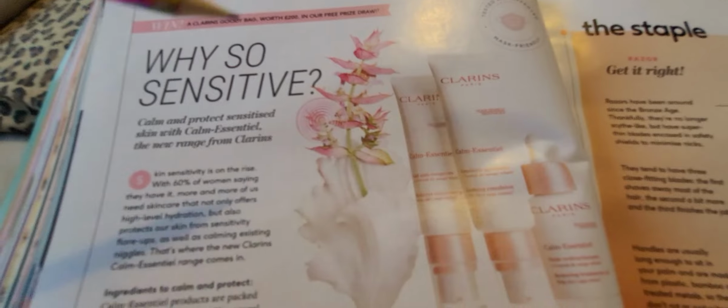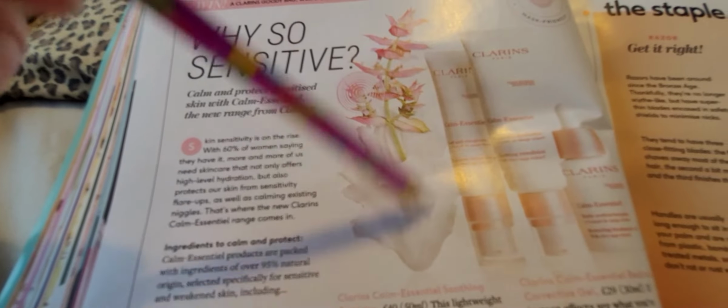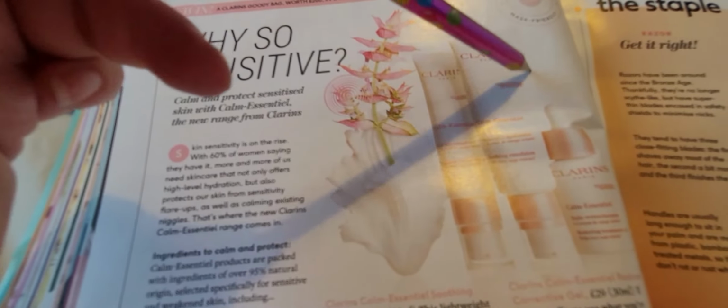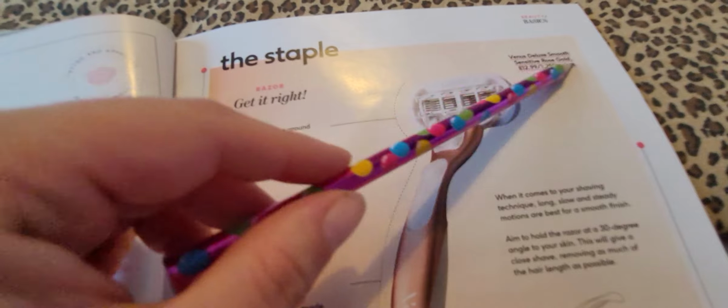Clarins. I've used Clarins products in the past. Why so sensitive? Ah, a razor. I was looking to get, what's this? This is a Venus Deluxe Smooth Sensitive Rose Gold.